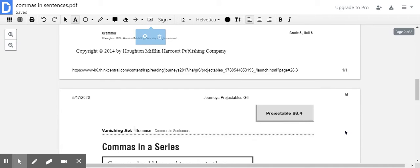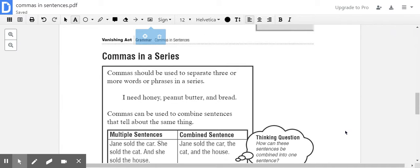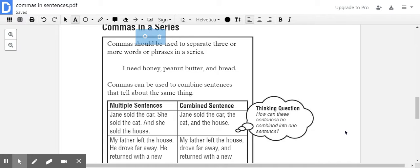All right, so we're going to move on to commas in a series. So commas should be used to separate 3 or more words or phrases in a series. So it's kind of like a list. "I need honey, peanut butter, and bread." So I have 3 items. I am going to use commas anytime I have 3 or more.